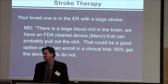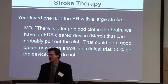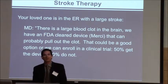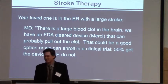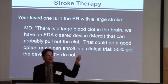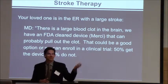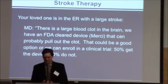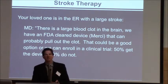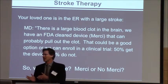So you can imagine that you're in the emergency room, your loved one is in the midst of having a large stroke, and the doctor comes to you and says, there's a large blood clot in the brain of your loved one here, and we have an FDA-cleared device, it's called the Mercy device, which can probably pull the clot out. That could be a good option. We could try that. The cath lab is ready. Let's go ahead. Or we've got a clinical trial where we can randomize 50% chance of getting this device and 50% chance that you get the control. And we see if we can prove that the device is effective. So it's time to make your decision. What will it be? Mercy or no mercy?